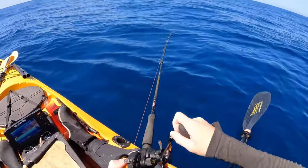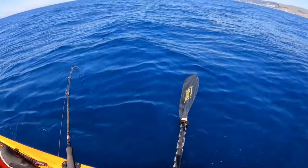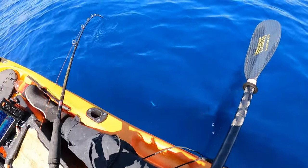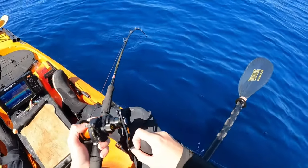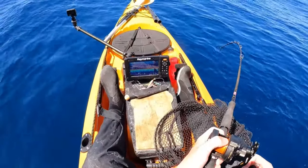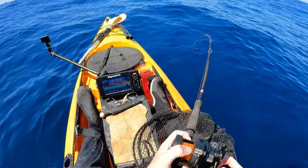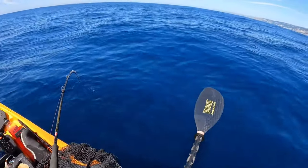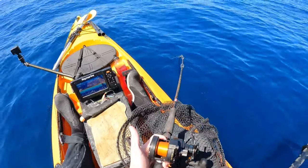In all that chaos, I'd managed to lose my Railblazer flag at the back too. That's a tuna. That's an Albie. Woo-hoo! It's coming out. That thing go.